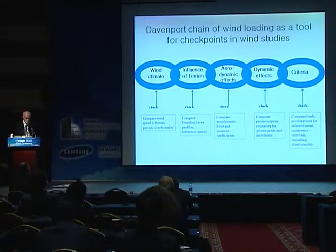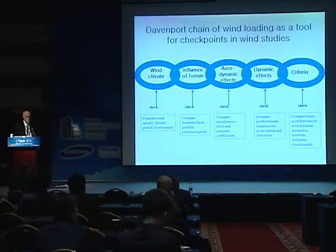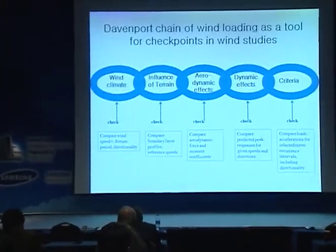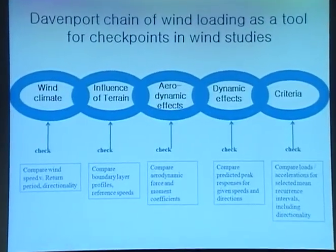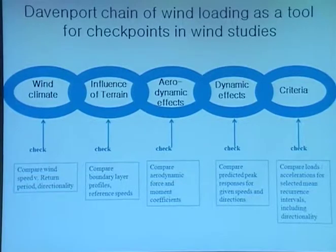Let's come back to this Davenport chain of wind loading, and it's got 5 links. First of all, the wind climate needs to be thoroughly understood, because tall buildings have a response which is extremely sensitive both to wind speed and wind direction. If there's uncertainty in those, then it will be magnified in the wind loads. If you have a crosswind response, which depends on wind speed to the power of 4, which you sometimes see when you have vortex excitation, and you don't know the wind speed to better than 10%, then you've got uncertainties of 40%.